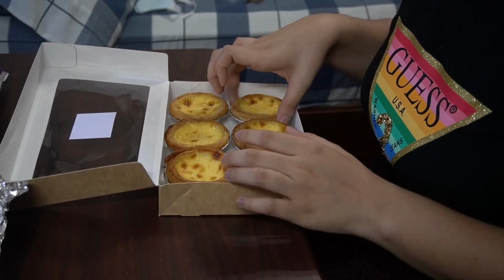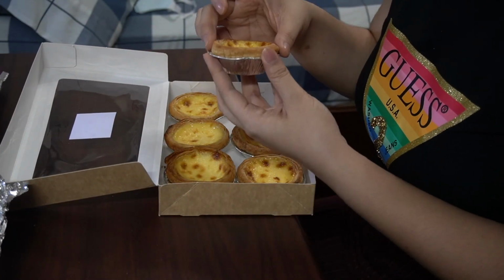So there it is, guys. You saw everything that I have right now and I can't wait to eat. So let's just start and eat. I'm gonna start by trying the egg tarts. Let's see how it goes. Ooh, I'm so excited to try it.